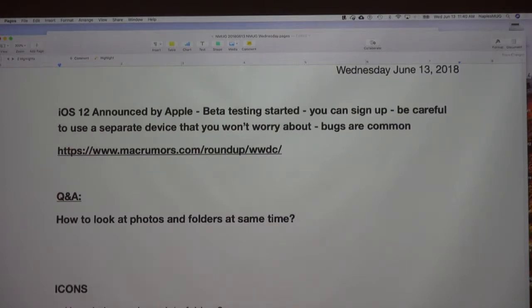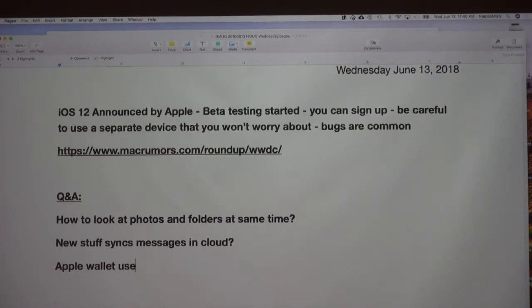Other questions? Yeah, it was advertised that the new stuff coming syncs your messages to the cloud, but I get messages now on more than one device. What is the improvement over what we have now? Okay. You had an Apple Wallet one, right? Right. A question? Go ahead. That's how to block and eliminate birthday notifications, probably from Facebook.